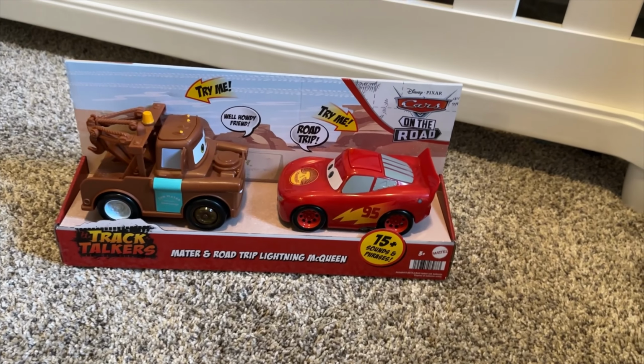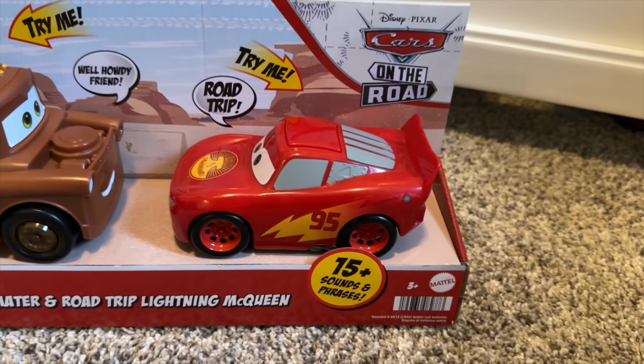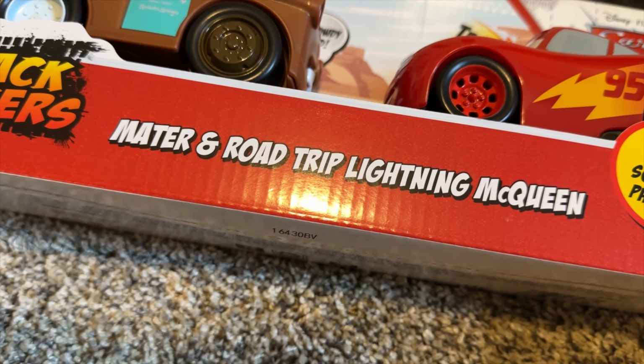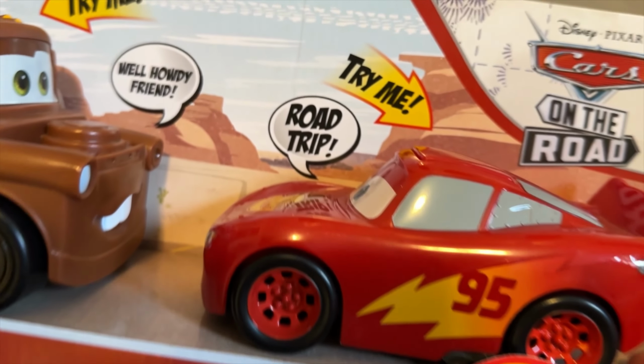What we have today is the Track Talkers. We have Lightning McQueen and we have Mater here. And let's see what these things do. It says here, Mater and Road Trip Lightning McQueen. And I think they talk.